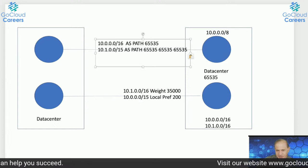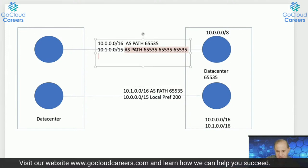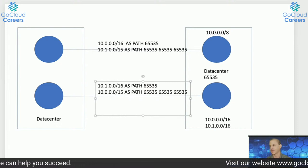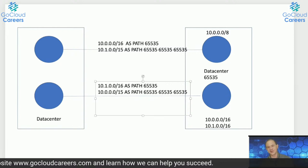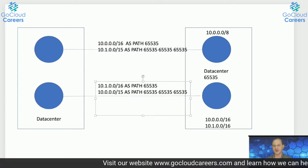So now let's go over here. Let's make this, change this path to this. Okay, guess what? We've modified another parameter. You guys are doing great. Deuce World, yes. Weight is greater than local preference, which is greater than AS path. Okay, so now, in this particular environment, we've got one route that's one AS hop away. We have another route that's three AS hops away. So what are we going to do? Which path are we going to choose?